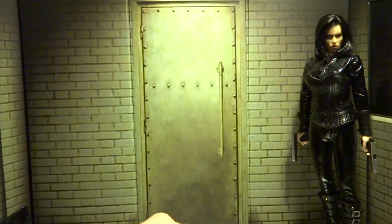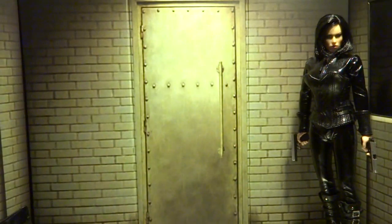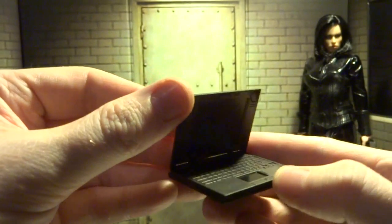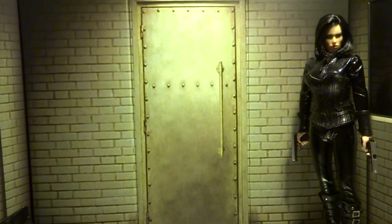Also comes with three of these shotgun shells and a laptop, which was interesting. Can use that for Hitman maybe.